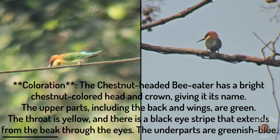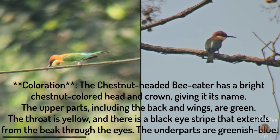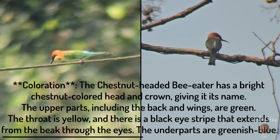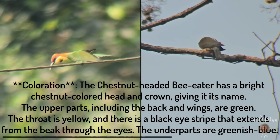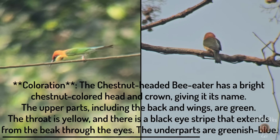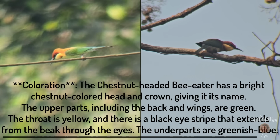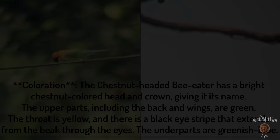Coloration. The chestnut-headed bee-eater has a bright chestnut-colored head and crown, giving it its name. The upper parts, including the back and wings, are green. The throat is yellow and there is a black eye stripe that extends from the beak through the eyes. The underparts are greenish blue.